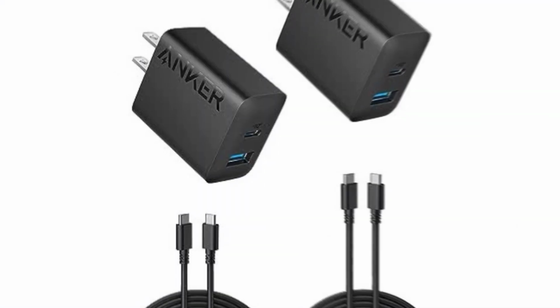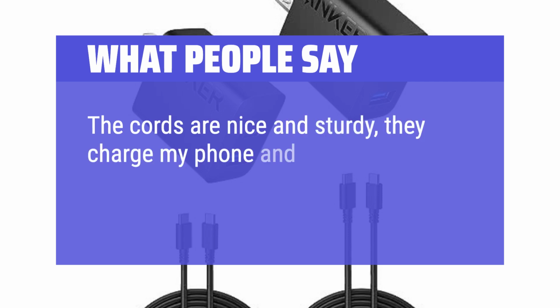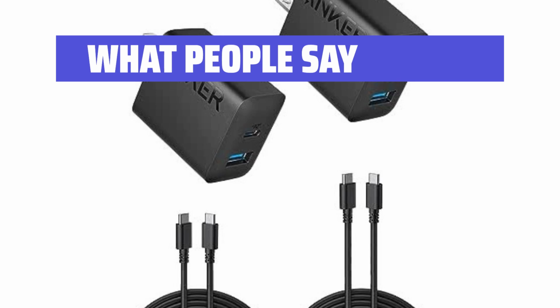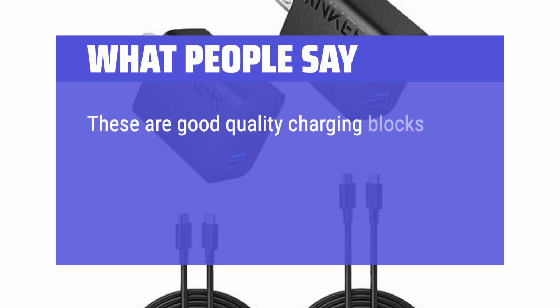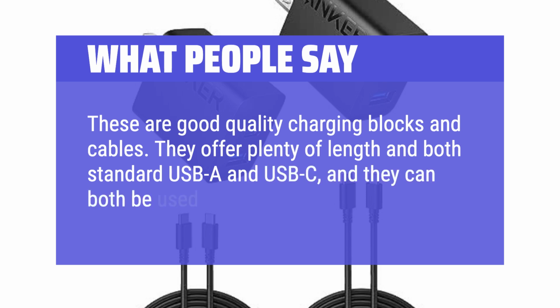What people say. The cords are nice and sturdy, they charge my phone and Kindle very quickly, even while the item is in use. These are good quality charging blocks and cables. They offer plenty of length and both standard USB-A and USB-C, and they can both be used simultaneously.